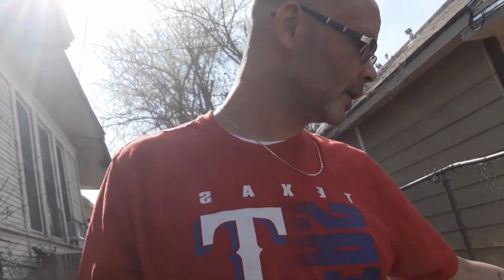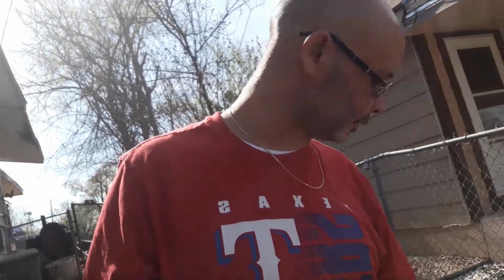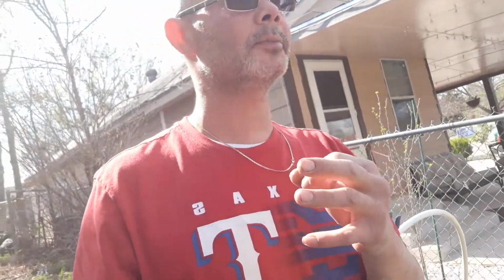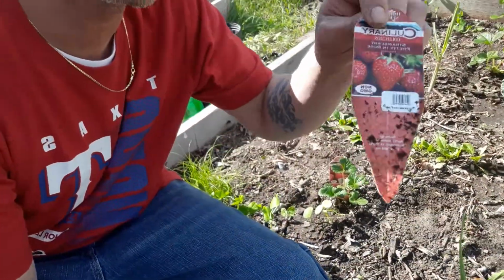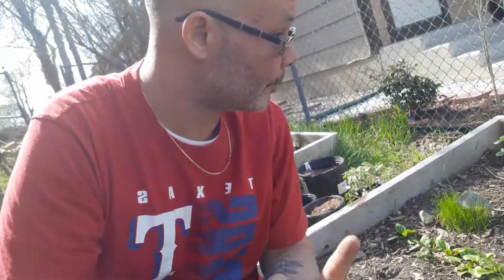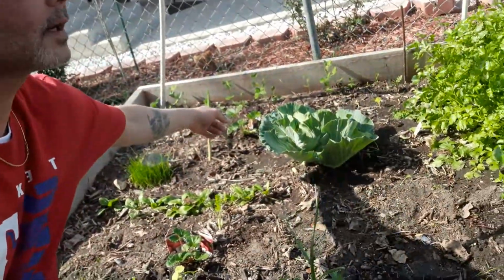So yeah, I've put some marigolds in here recently, some nasturtium. I think that's Fiesta Blend nasturtium. What else have I seeded pretty recently? Like I said, the strawberries. I got 4 different varieties of strawberries. Let's see, this is Pretty in Rose right here. They're supposed to have pink flowers. And then there's another one that's Pretty in Pink. That one's Seascape over there.